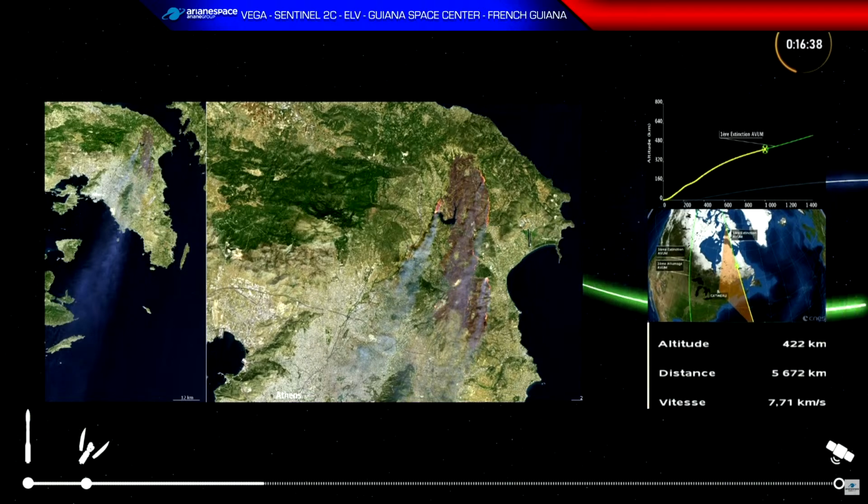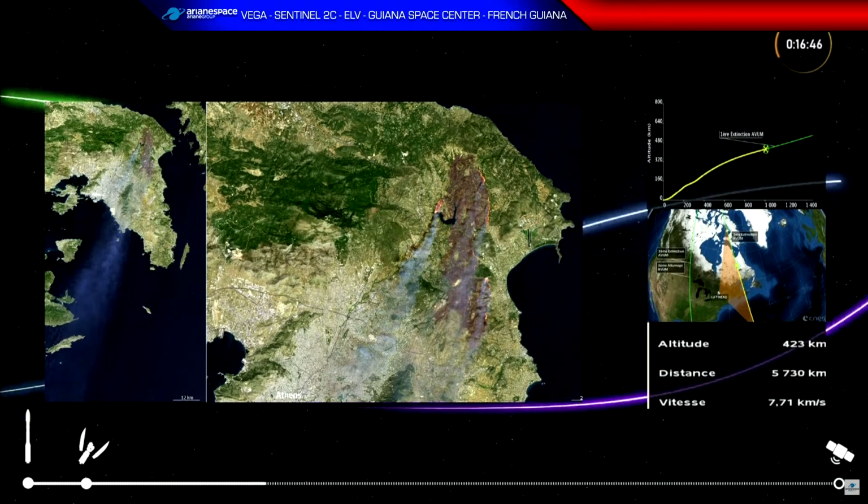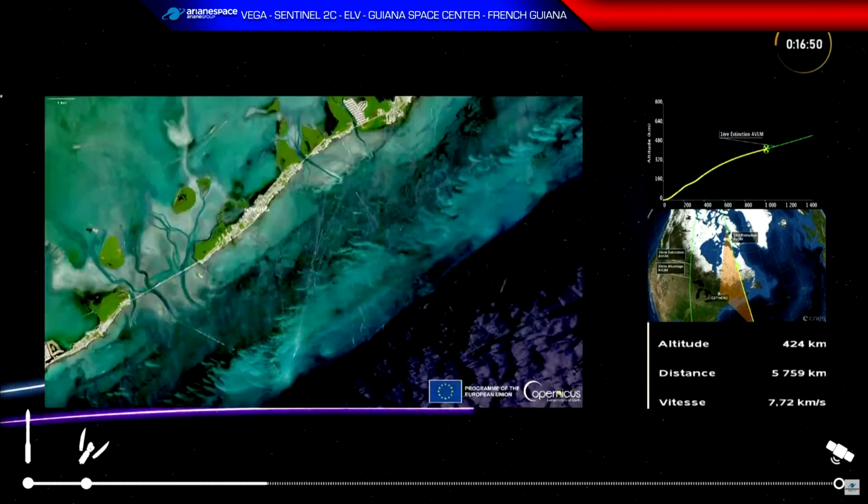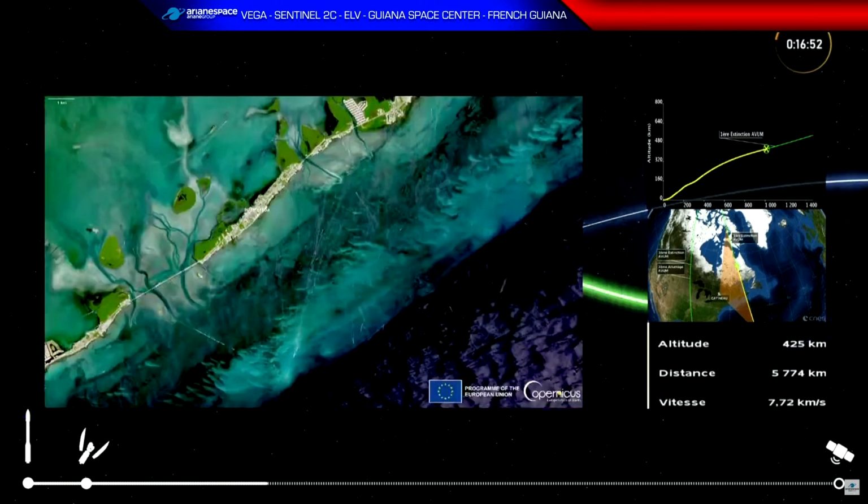Absolutely terrifying. The Sentinel-2s can also help manage water resources, as we mentioned earlier, and not just for drinking, but also for agriculture, energy and sanitation. And that's because they can measure the health and changes to water bodies, whether they're lakes, inland for example, or on the coast. Yeah, you can see here some coral bleaching in Florida.